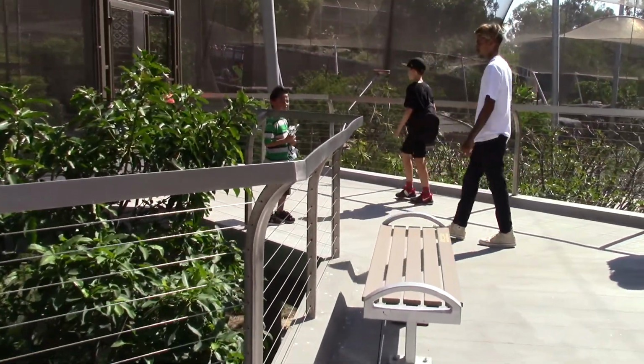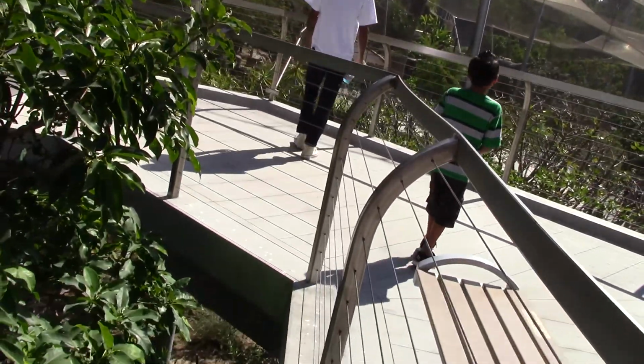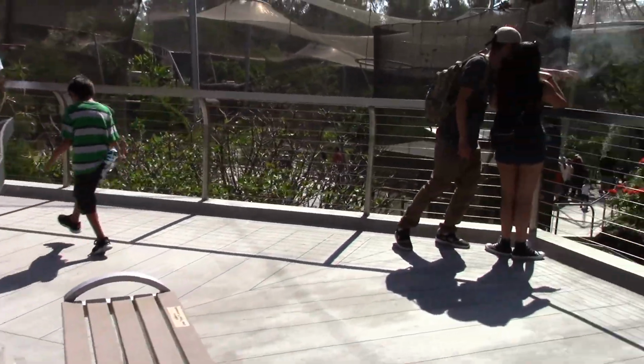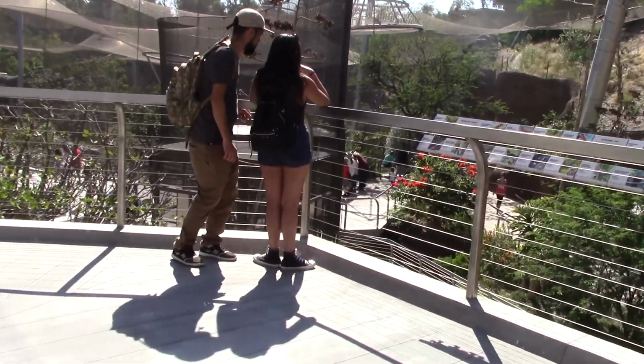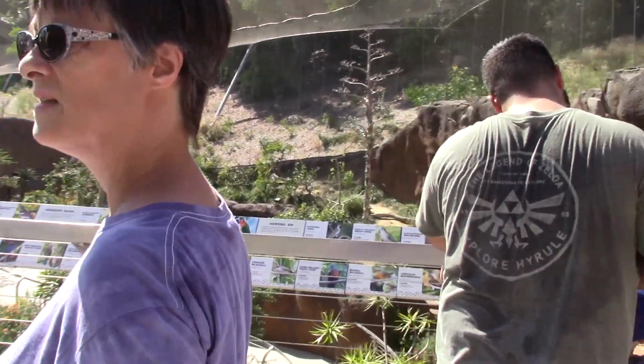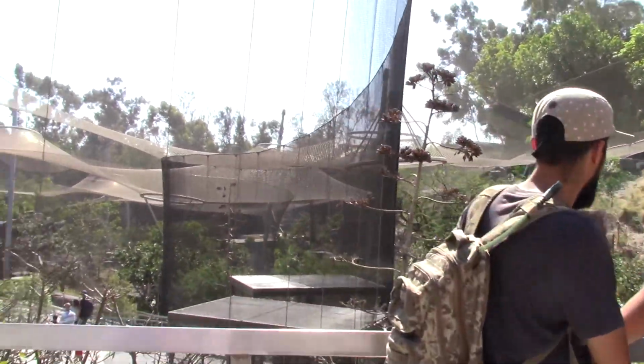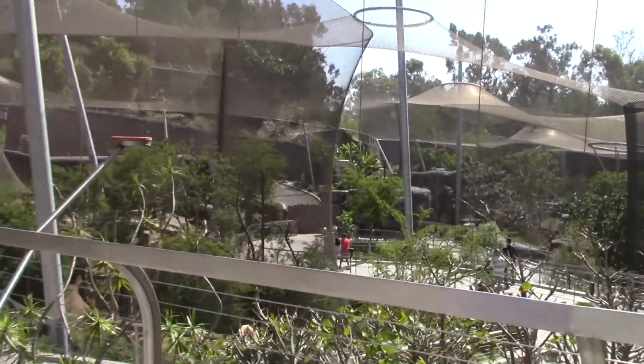There's another level. We're only on the top level, honey. Really cool aviary. Oh, they're vaping. Below the canopy, it'll probably.